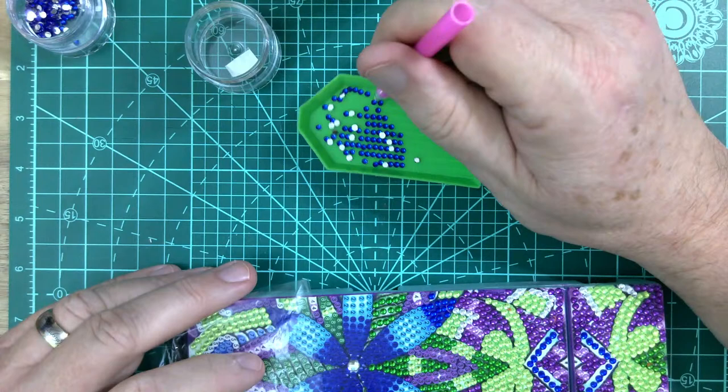Okay, now we're going to fill up with the sapphire colored diamonds around it.